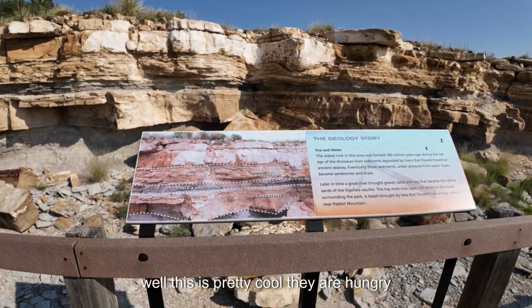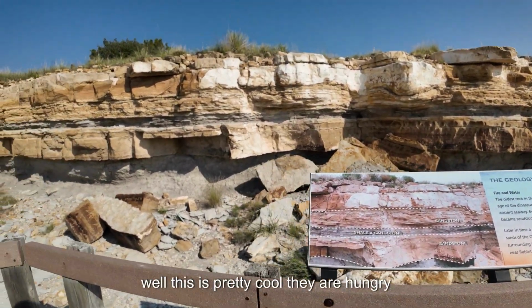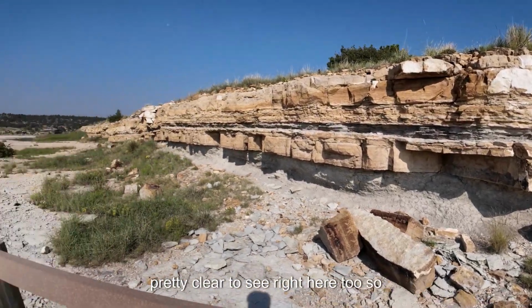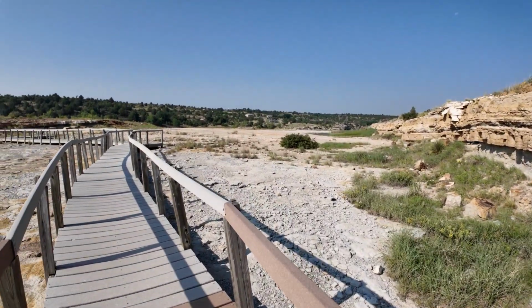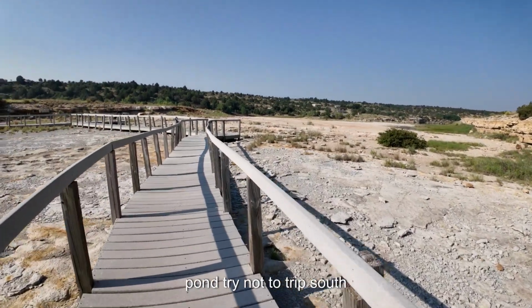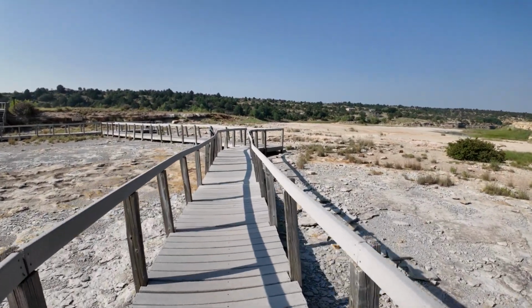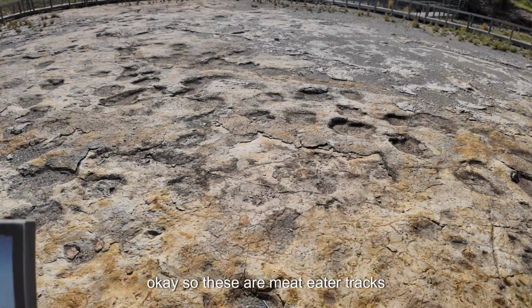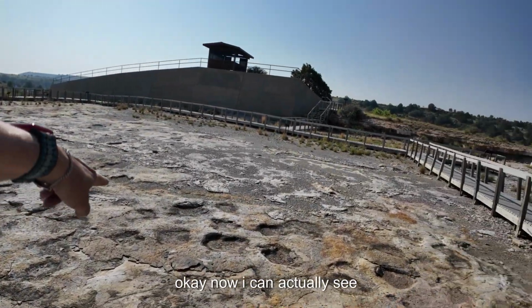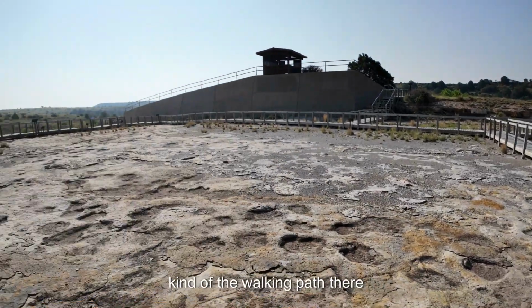Well, this is pretty cool. And pretty clear to see right here, too, so that's actually very cool. Oh, and look over here, we can see a little pond. Try not to trip Sal. Okay, so these are meat-eater tracks. Okay, now I can actually see kind of the walking path there.